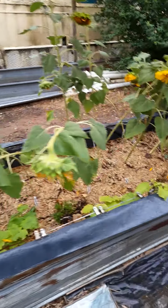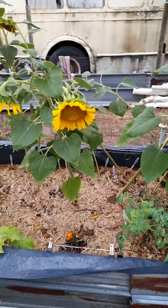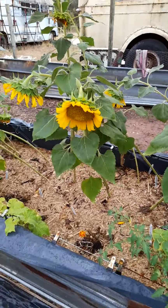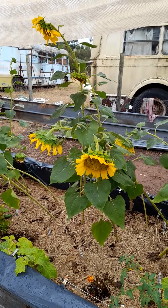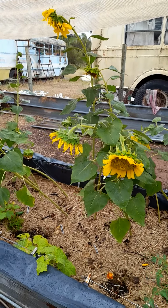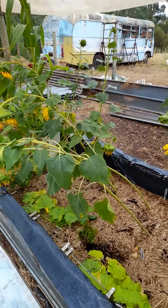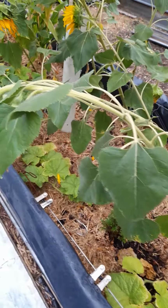And over here in this bay we have some sunflowers. They're looking a little droopy at the moment. I don't know if it's the hot weather or the wind or the rain, or whether it's just close to coming to the end of their life cycle. I'm not sure. We have some cucumbers here.